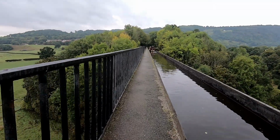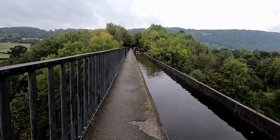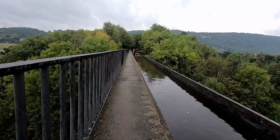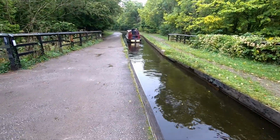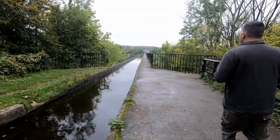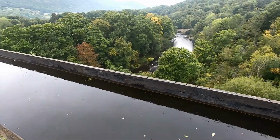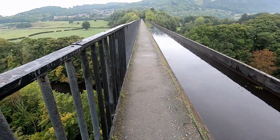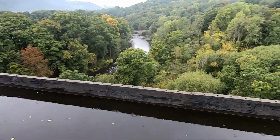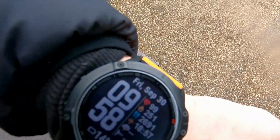It's a bit breezy as well. So this is the tallest canal aqueduct that boats can traverse in the world. Right, we're heading back across. It's fair to say this does mess with your head a little bit. Oldest friend's gone. So yeah, 9:58.